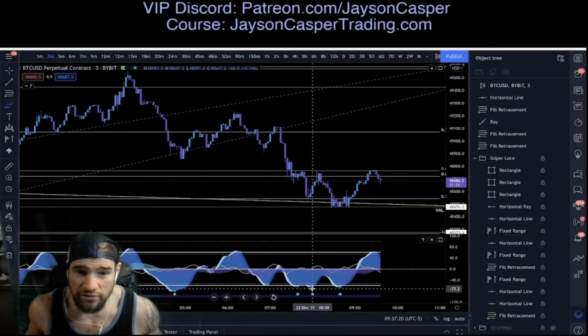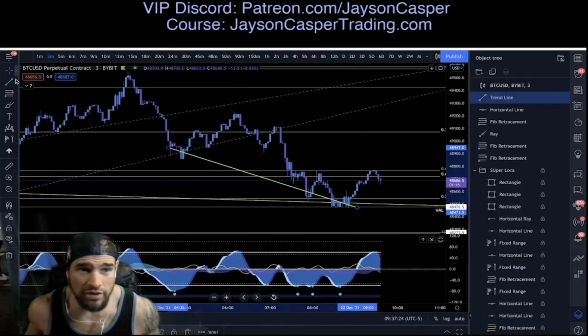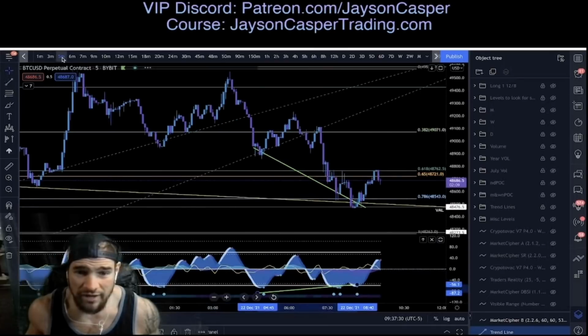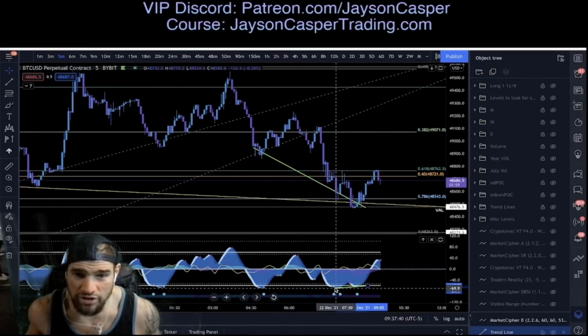We can see on the 3-minute, as price was coming down to the key support, Market Cipher B was giving us upticking in momentum. Even on the 5-minute time frame, we can still see that we got the bullish divergences coming in right here. Even more locally on the 5-minute time frame, we could see bullish divergences.